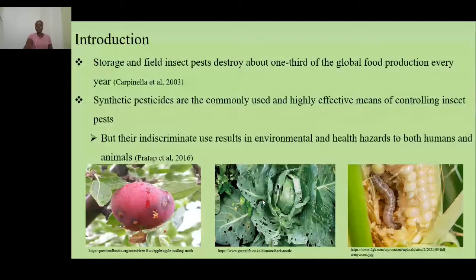Due to these alarming results caused by chemical pesticides to the environment and human health, there has been an urgent, increasing demand for safer and biodegradable alternatives to manage these pests. Plants are known to be rich sources of bioactive chemicals, and hence it was not a surprise when botanical insecticides emerged as a promising alternative to chemical pesticides, as they are more biodegradable, less persistent, and have low mammalian toxicity.